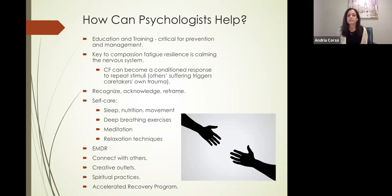Another key to compassion fatigue resilience is to calm the nervous system. This is all over the research. Compassion fatigue can become a conditioned response, meaning that if you think about my example from earlier of Megan, and how she was constantly exposed to suffering and constantly trying to help all these animals, her brain starts to fire and send messages to her nervous system that she needs to help. And then she's sad and then she feels guilty. And this is on repeat. Being aware of what she's experiencing is a key to help her alleviate the symptoms and then manage them moving forward. So recognize, acknowledge, and reframe.